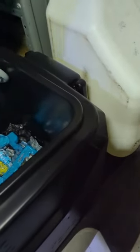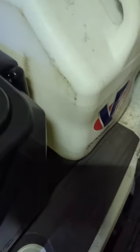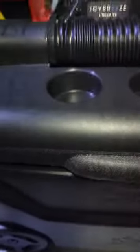Then I got this one. This thing's pretty cool. Keeps everything cold. And all I really needed is for my Gatorade and my water when I'm doing jobs. That's solid. And I shouldn't have slammed it again like an idiot. But there we go. Lifetime warranty, I guess, is what they're saying.